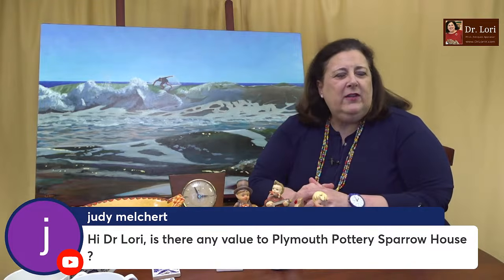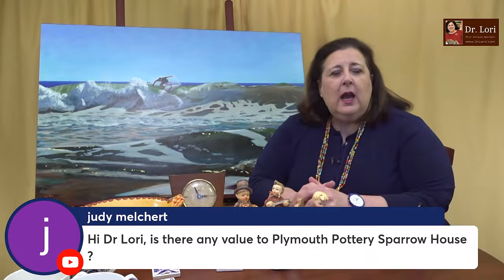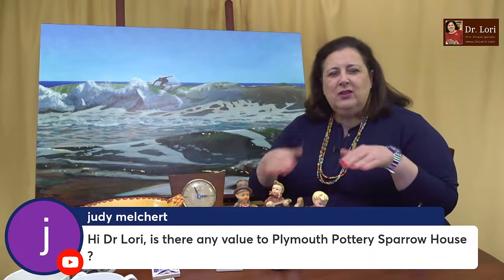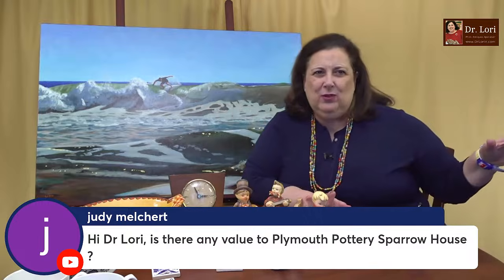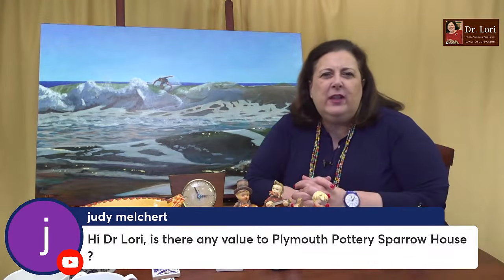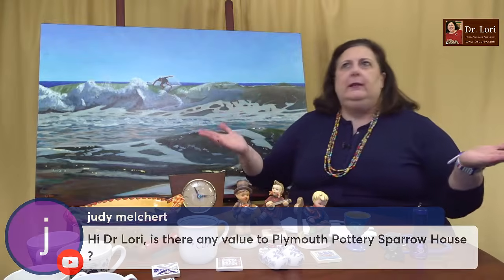Is there any value to Plymouth Pottery Sparrow House? Yes, people do collect it. I do see people who are trading it pretty low right now. So that always tells me that the market basically is sort of poo-pooing something. They poo-poo that and they poo-poo Princess House all the time, which are two different types of things, but Princess House comes to mind. And they really shouldn't, because they're relatively nice collectibles, and there are a lot of people who do collect them. You know, you have a lot of people out there who are saying, oh, nobody collects that anymore.